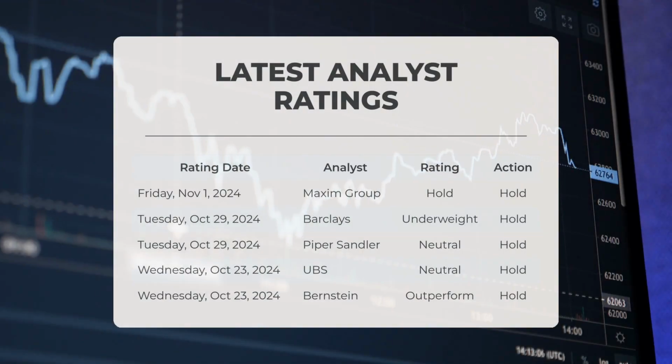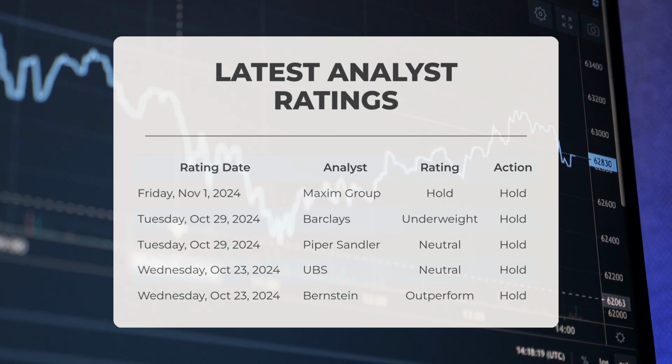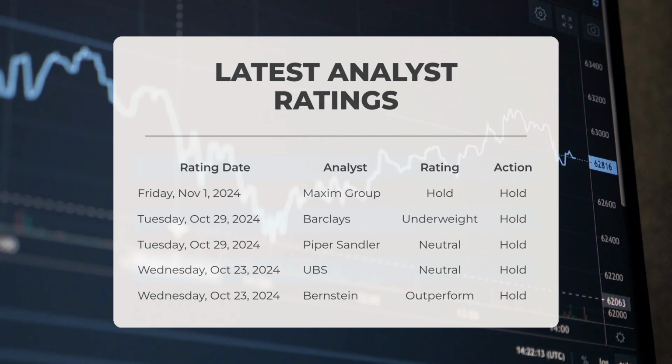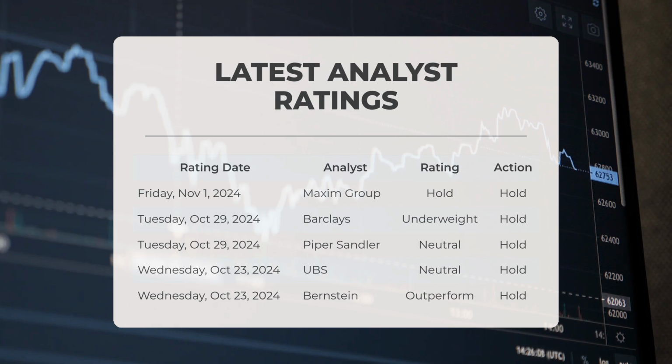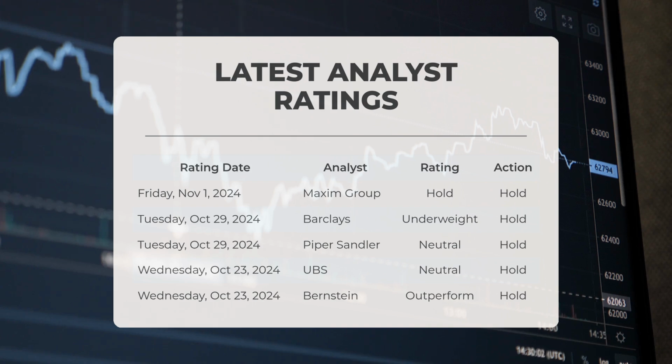Analyst ratings. On Friday, the 1st of November, 2024, it was reported that Maxim Group assigned Apple a hold grade with a hold action. On Tuesday, the 29th of October, 2024, it was reported that Barclays assigned Apple an underweight grade with a hold action. On Tuesday, the 29th of October, 2024, it was reported that Piper Sandler assigned Apple a neutral grade with a hold action. On Wednesday, the 23rd of October, 2024, it was reported that UBS assigned Apple a neutral grade with a hold action. On Wednesday, the 23rd of October, 2024, it was reported that Bernstein assigned Apple an outperform grade with a hold action.